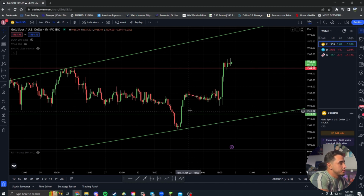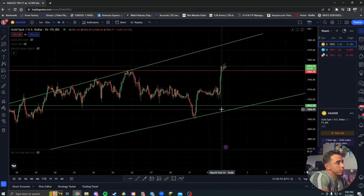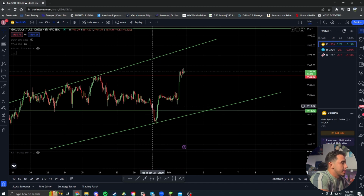Now you had a break in structure, but you did hold back above this level, which just showed the overall position of where the price was going, which was back towards the upside. Now, that is one of the secrets. That's like the second secret that I mentioned.